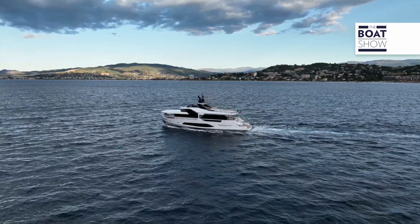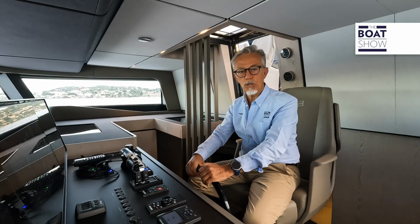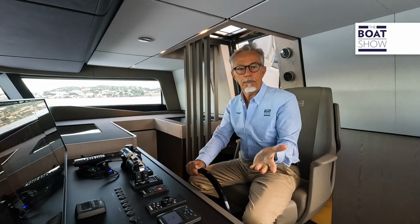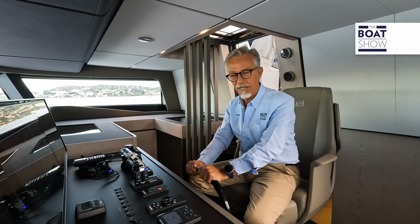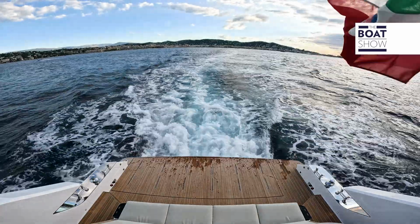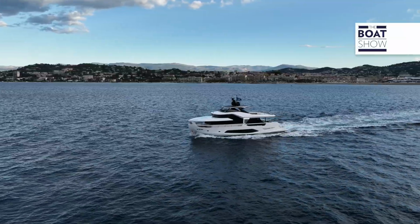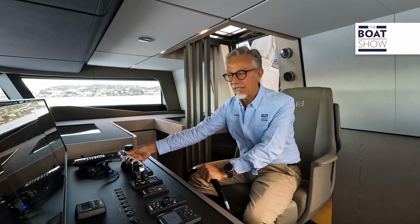Testing Infinito 80 by Ferretti Yachts, equipped with 2 1,400 horsepower MAN engines. There is also the available option with 2 engines of 1,200 horsepower each. We're in the Gulf of La Napoule, between Cannes and Mandelieu. There is a wave deriving from the wind almost half a metre high.